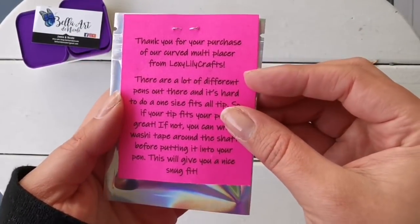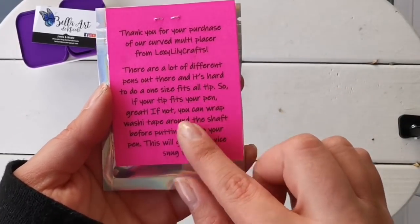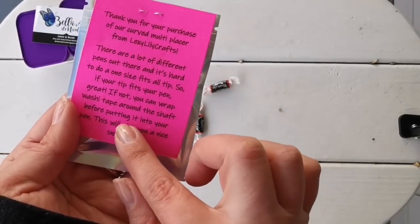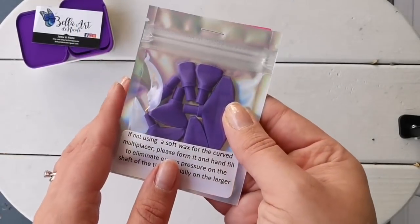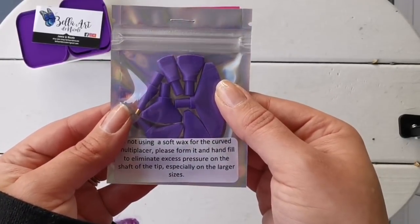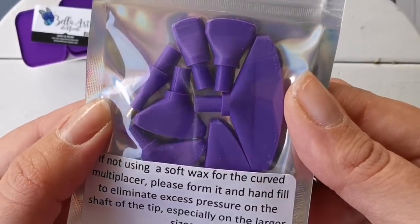So, thank you for your purchase with our curved multi-placer from Lexi Lily Crafts. I think I've read that before. If it doesn't fit in your pen, you can wrap the end in washi tape or use a little bit of hot glue. But check that out. There's a single placer in there and everything.